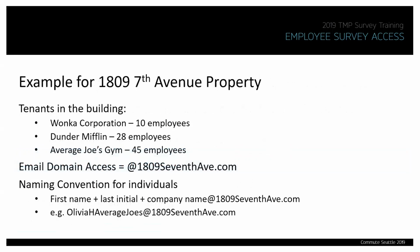Let's walk through an example. For 1809 7th Avenue, we have 3 tenants in the building: the Wonka Corporation, Dunder Mifflin, and Average Joe's Gym. Our property manager has asked each tenant business how many full-time employees they have. Wonka Corporation has 10 full-time employees. Dunder Mifflin has 28 full-time employees. And Average Joe's Gym has 45 full-time employees.